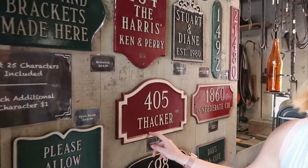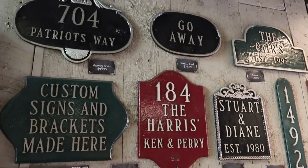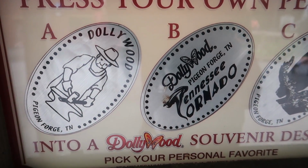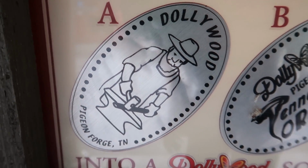I thought it's a tracker. Oh, I read it wrong. There's a pressed penny machine. Yeah, a pressed penny machine. I thought it was pressed quarters. I like this Dollywood one.